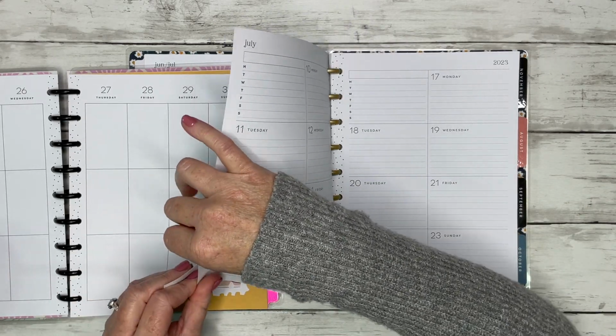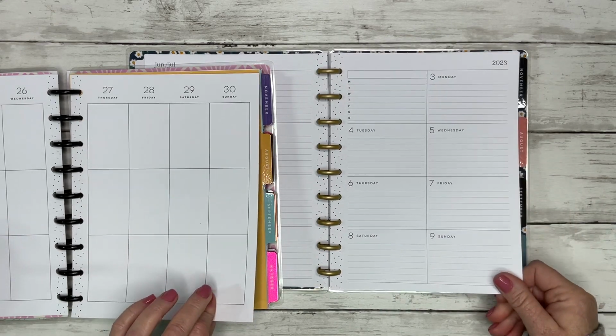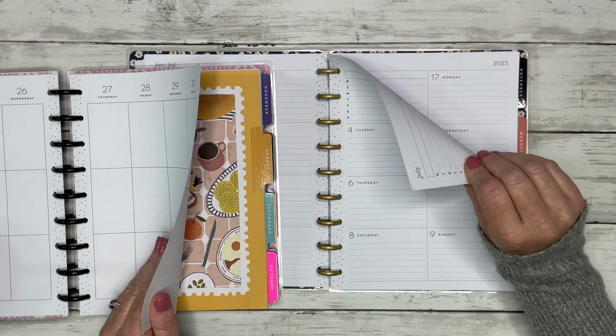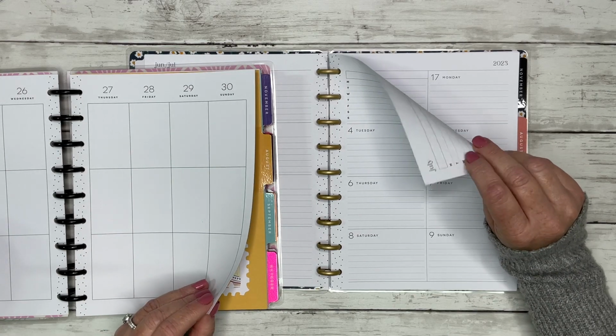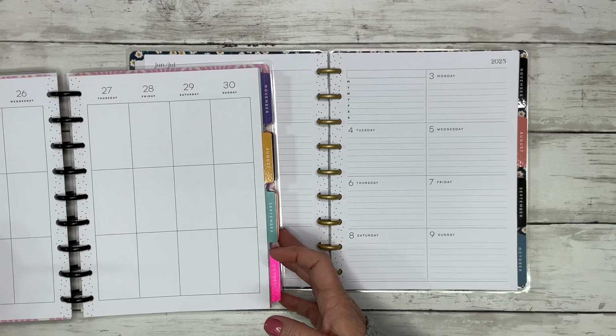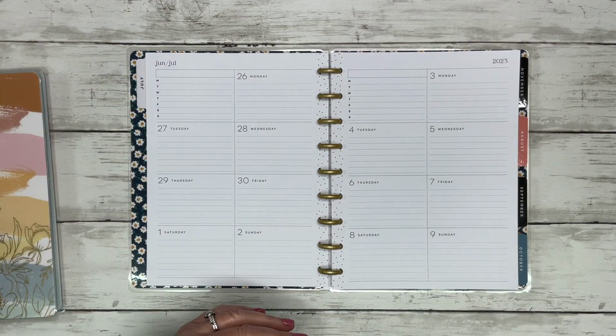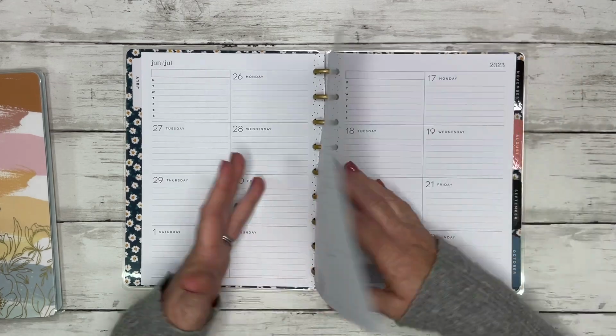I mean, if they are, it's hardly noticeable to me at all. So I don't think that these pages are much thinner, if they're thinner at all, to be honest with you. I don't know, that's just my opinion. I don't know the actual paper weights, so I don't know.